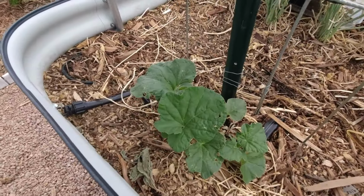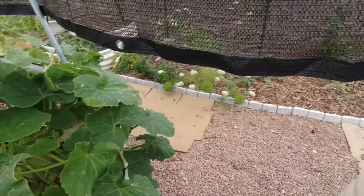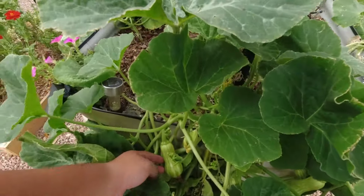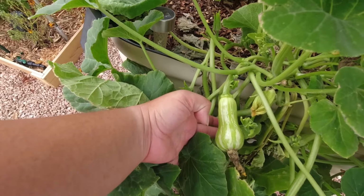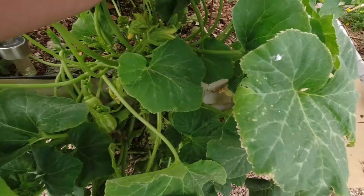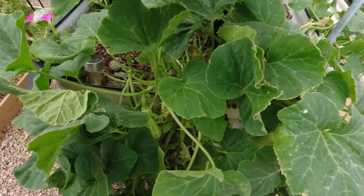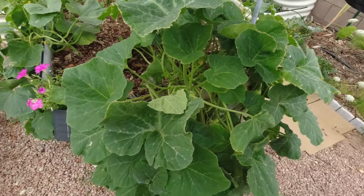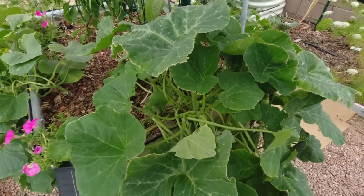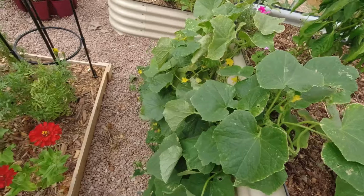No tag over here, but that's some sort of melon. Right on the opposite side, I've got a butternut squash. Oh, we got some little squashes. I've never eaten butternut squash, but you can use it as a substitute for pumpkin, even for pumpkin desserts and stuff. So I wanted to try that, and they're cute. More cucumbers over here.